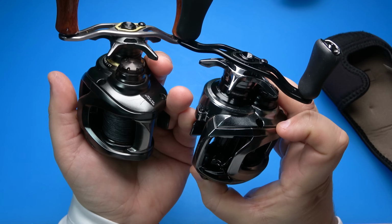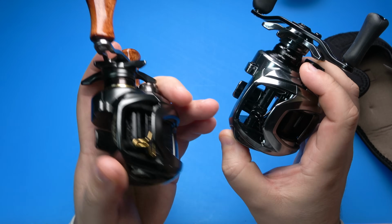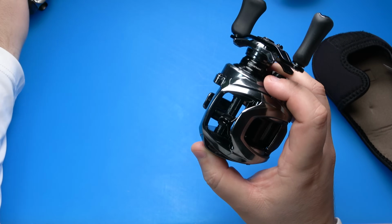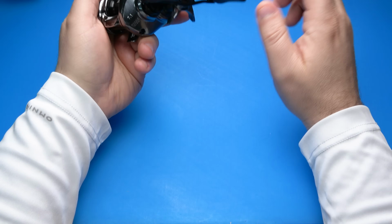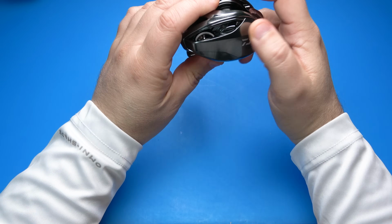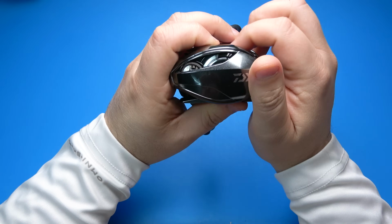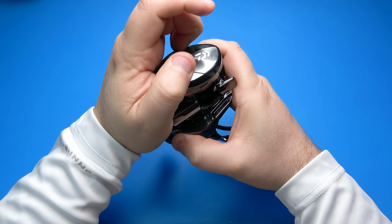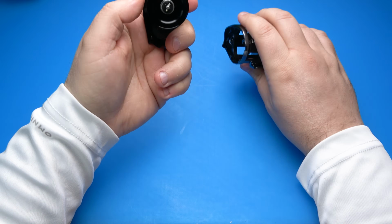Yeah, so every single thing about this reel on its outside, other than the colors, is completely identical. All right. Moving along. We know what to expect, so there's no hidden surprises on the outside. Goes up to 20 because people that are buying Steezes don't know how to cast. Just kidding.